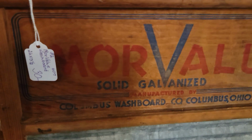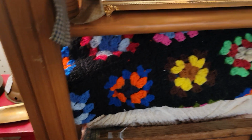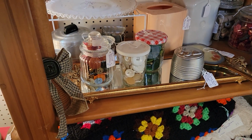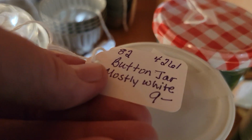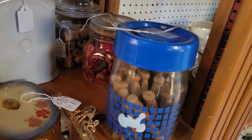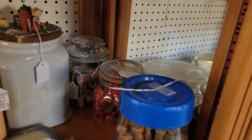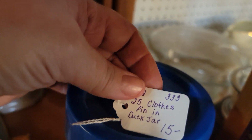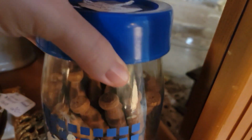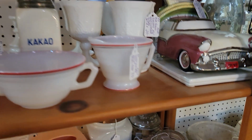Washboard for $24. More value, and that's the galvanized. It's got some nice quilts and afghans. Buttons in a jar, $7.20 for this one. And a lot of great little mold sets. Look at all the molds. And jars with laundry pins, clothespins, and $12. Those are the older style. So if you do crafts with those, that's a great deal.